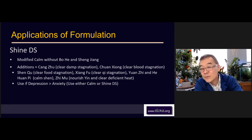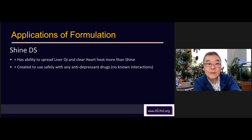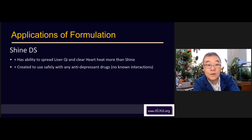But you'll notice in this formula that similar to Yue Juan, clear 5 stagnations, Dr. Chen has added herbs to this formula to clear the stagnations. And basically, that's the root of depression. There is stagnations systemically. So this formula has the ability to spread liver qi and clear heart heat. I would say more than shine, and created to use safely with any antidepressant drugs. As far as Dr. Chen knows, there are no known interactions with drugs.